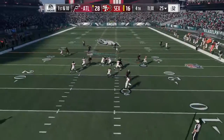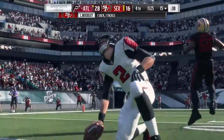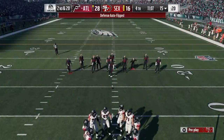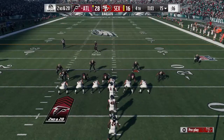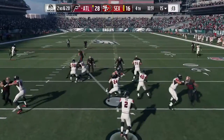Ryan now off the bootleg. Under a heavy rush, and down he goes. Lamar Woodley in from his linebacker spot. He's able to drop him for a loss of about 10. Well, so much for setting the tone of the drive offensively. Giving up a big sack that loses that kind of yardage, not a great start.